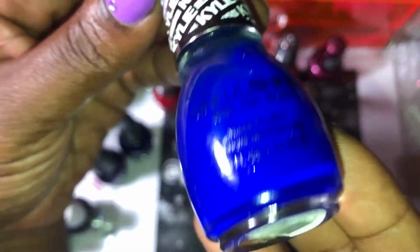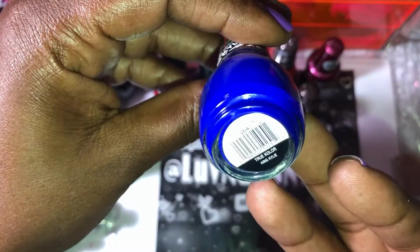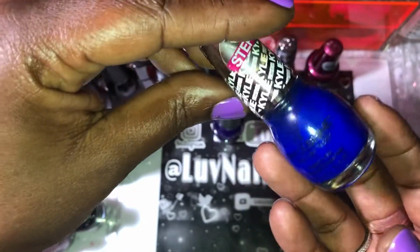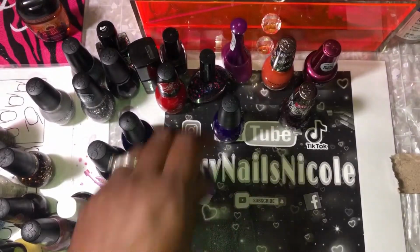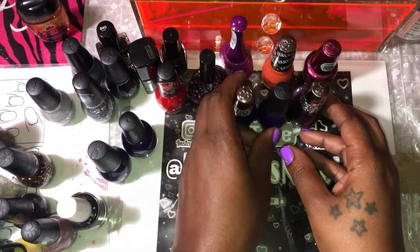And then this blue one, I just thought this would be like a nice nighttime base. I don't know. I just feel Halloween when I look at this one. I don't know why. But this one is called True Color. And this is also a King Kylie signature collection. Simple Shine. These were all simple color, simple shines.